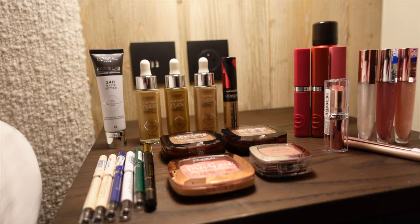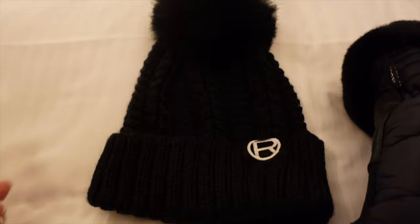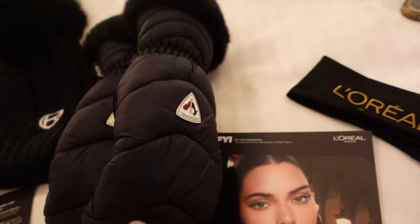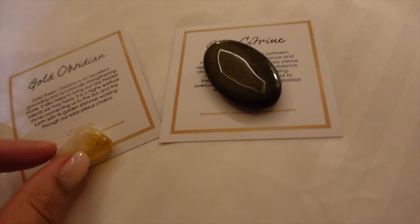Some cute L'Oreal goodies. This, guys, if you've never tried it, the best, literally the best skin tint. So we've got a little hat on the bed. We've got the Panorama mascara, which is what we're here for. Literally talking about how much volume it gets. I can't wait to try this tomorrow. Got some ski gloves, little headband. Ignore my phone in the wrapper there. And then I think these gloves go underneath the ski gloves. Not too sure. We also have some crystals here.